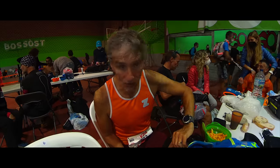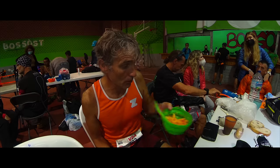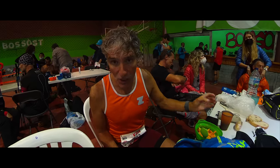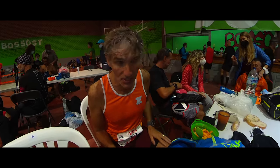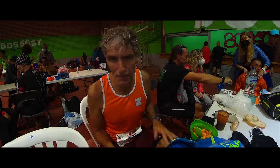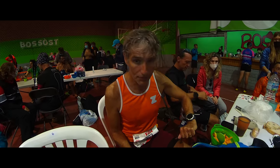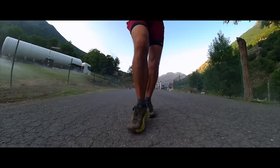Nearly 57 kilometers in. I've got pasta in my bowl. I've got black coffee. I think my quads got a bit trashed on the downhill into this aid station. This is Bossòt. I think it's 55 kilometers officially. I've been here a while now, actually. I came in, I've almost been here half an hour, maybe. 13 hours, 29 minutes on the clock. So I better get going shortly, I think.